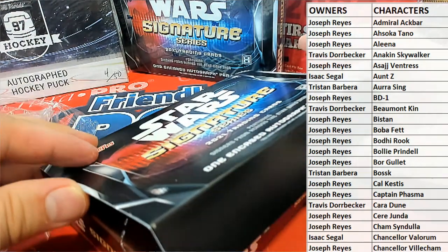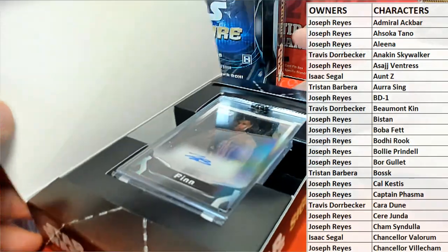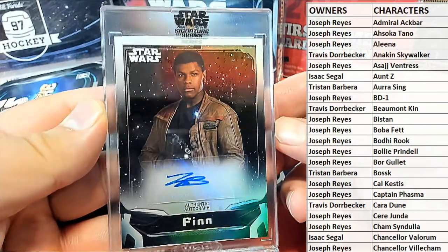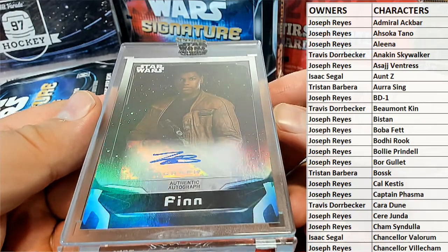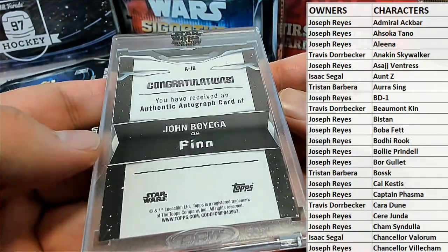Dun, dun. What is it? Who is it? Oh! All right, one of the newer characters, Finn right there. Check that out. Who's that? John Boyega, yeah. Man, his first autos came out, his stuff was crazy. Yep, John Boyega right there as Finn. Nice.